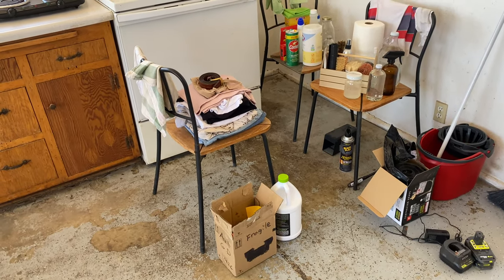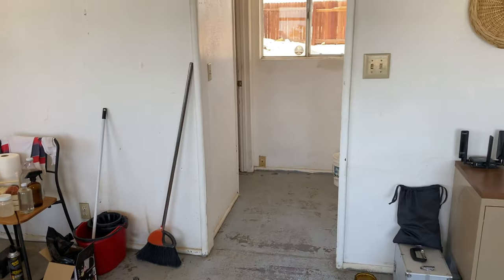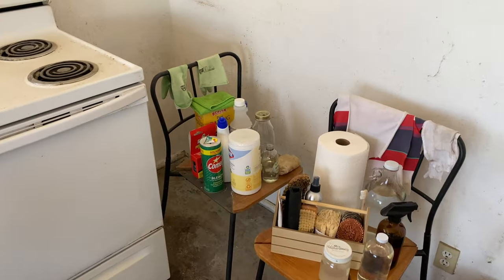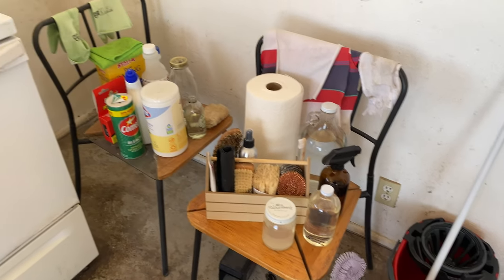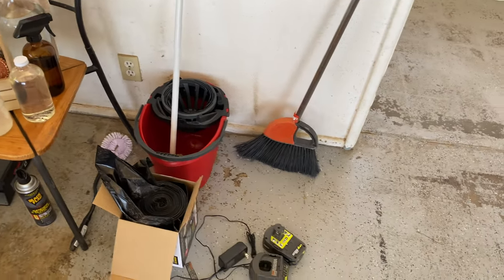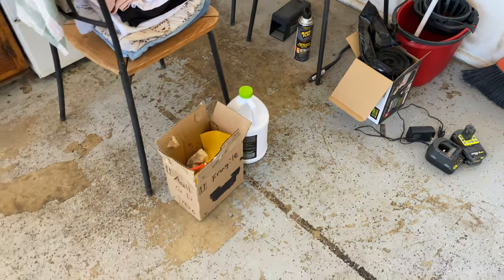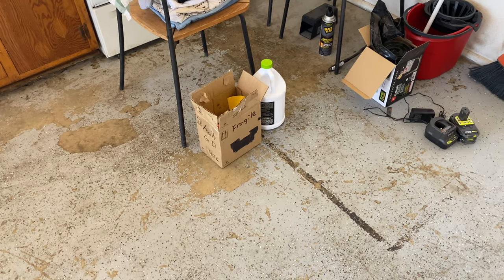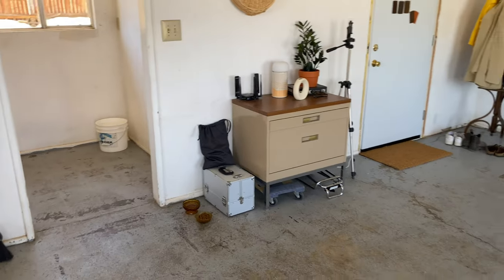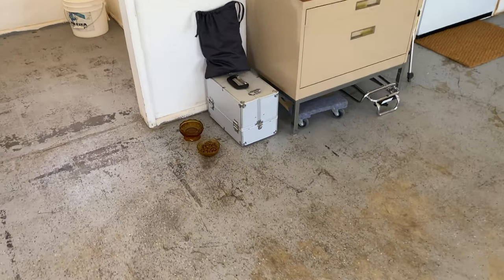Another chair in the back has cleaning supplies. So I have not pretty cleaning supplies and I have pretty cleaning supplies, and so those are those two chairs. And then mop and broom, and I am still using a cardboard box as my garbage can. And then I just have a jug to throw away trash bags and my charger and battery for my tools and whatnot. So that corner is kind of busy, a lot of little bottles and stuff, but it can't really be helped.